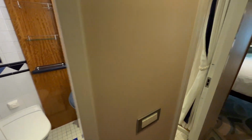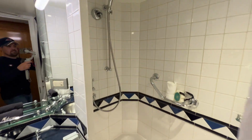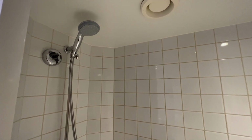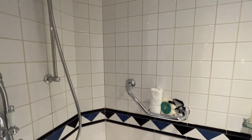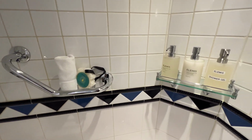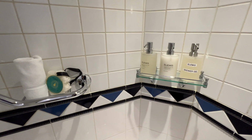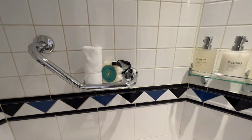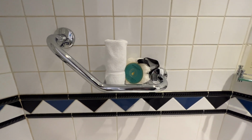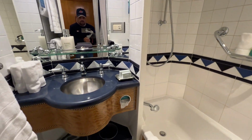And then the other half of the bathroom is where you're going to find your tub shower combo. This is a detachable shower head here in this tub, but they don't have that central rainfall style shower head. They do have the refillable shampoo, conditioner, and body wash here, but because it is a concierge stateroom, they use the Elemis brand instead of the H2O brand. And you also have an additional scrub right there with the washcloth. So you've got some extra toiletries in here because it is a concierge stateroom.